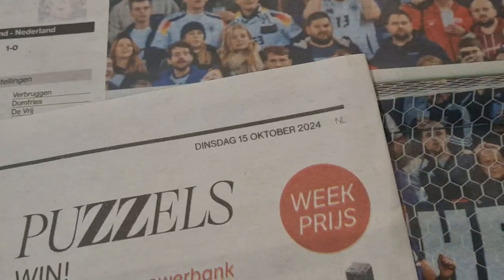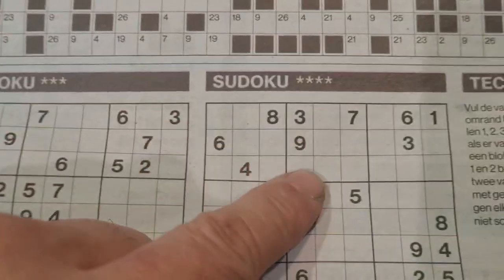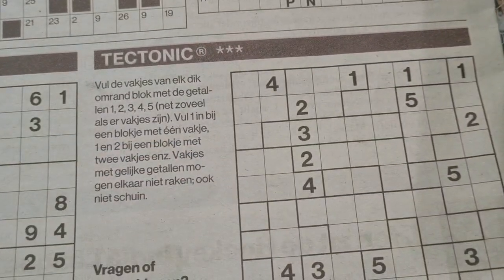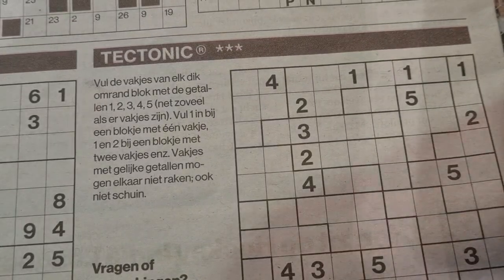Today in the daily newspaper of Tuesday, October the 15th, 2024, we have three regular puzzles. Those puzzles are the 3 stars, 4 stars Sudoku, and the Jigsaw Sudoku, aka Tectonic. In today's newspaper, we have also an additional with extra puzzles.